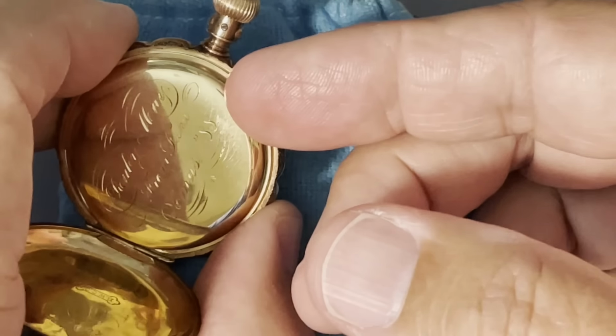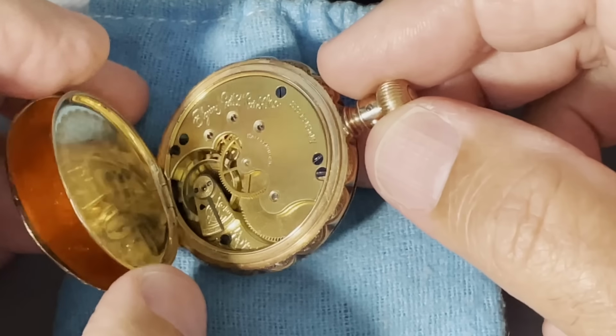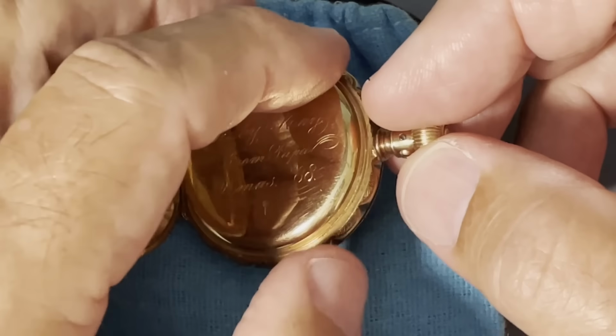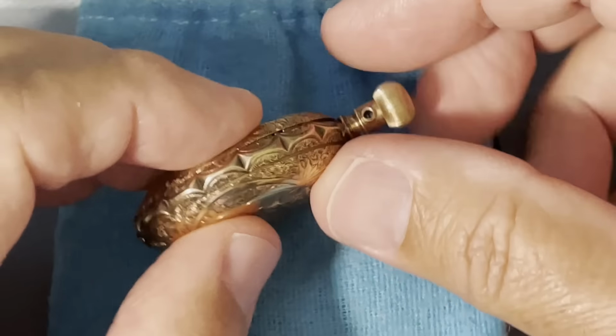But let's take one last peek at it working inside. It's gorgeous. You see how shiny it is after it came through the washing machine? But Margie, this was a treat to work on this historical piece for you, and I hope you enjoy it. And I'll see you all on the next one.